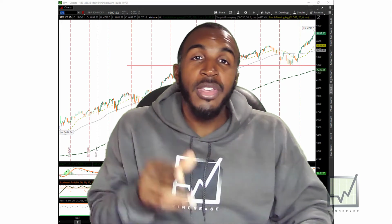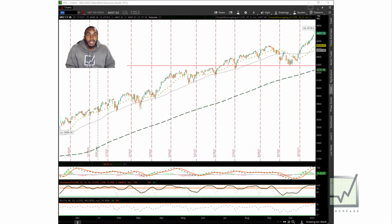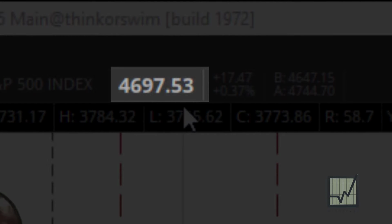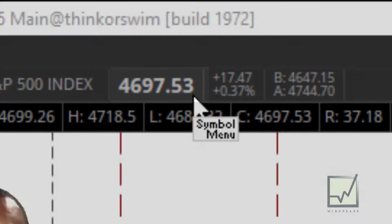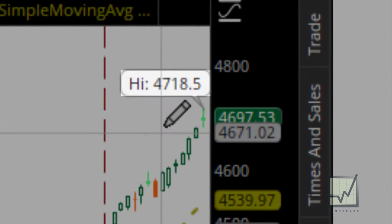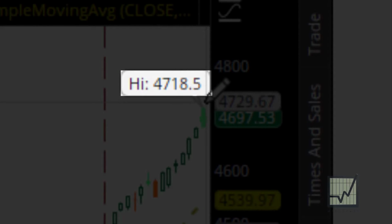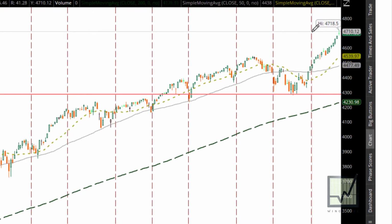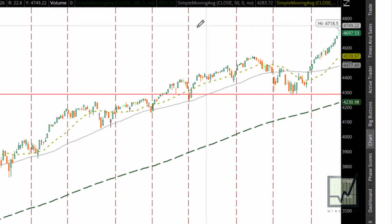Let's get to these charts. All right, first chart, always S&P. S&P closed at 4,697.53, record high $4,718.50. As you recall from last week, the price target was 4,700. We closed near 4,700 and we eclipsed it by a little bit during the trading day.